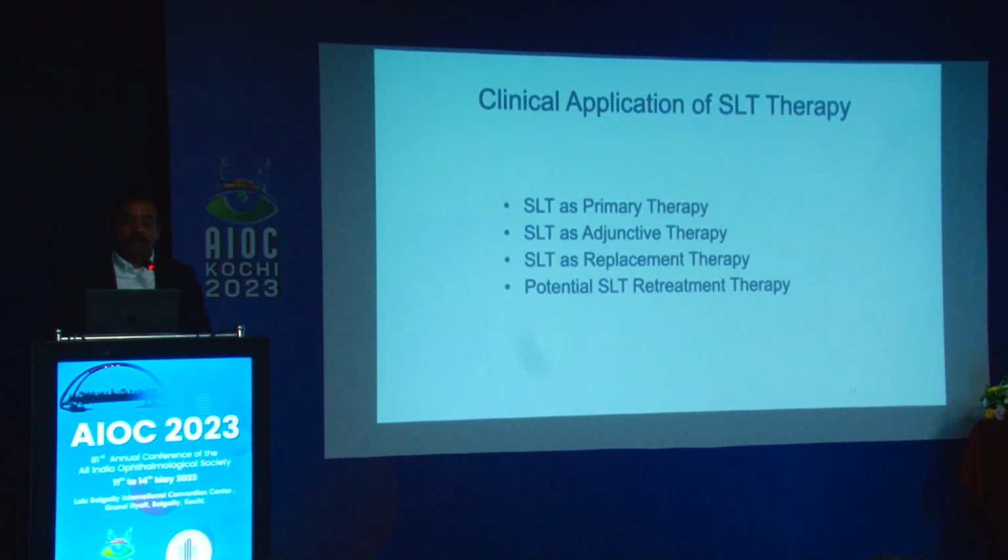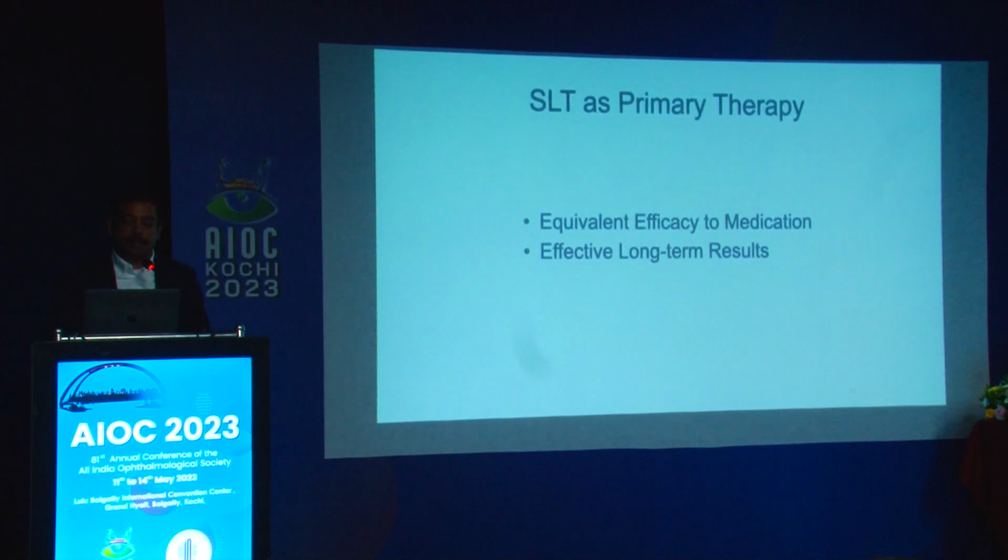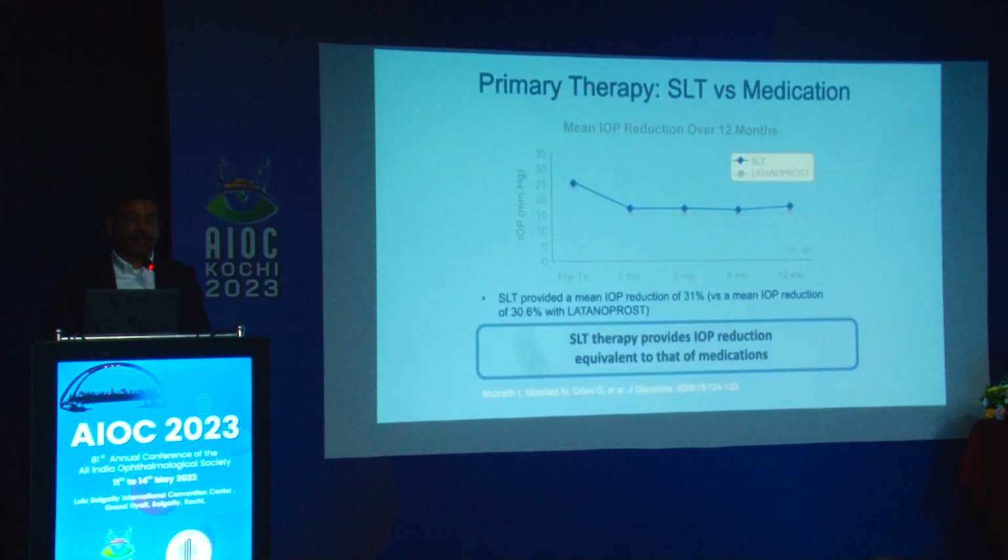So how does it really work as a primary therapy? We say it is as efficacious as the PGA. We are not looking at the other PGAs. The comparison is only with latanoprost. So it really compares with latanoprost. Whatever I'm talking about, these are all virgin eyes. They have not been treated earlier. So in virgin eyes, the SLT works perfectly all right.